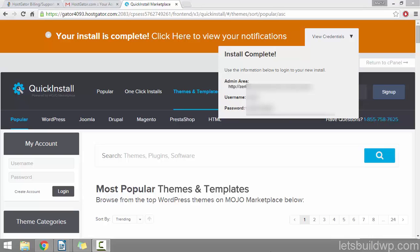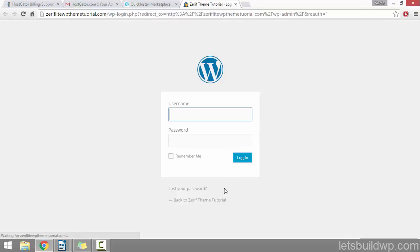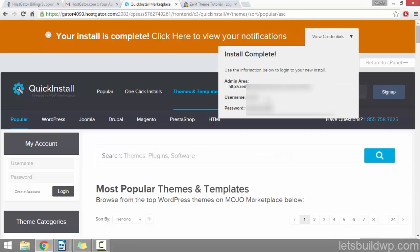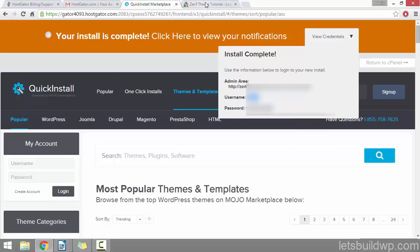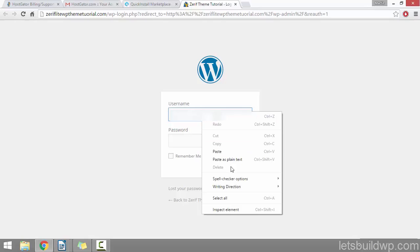Okay, so that's me now back. I've only left it about 15 minutes, but I've already checked and everything's ready to go. So once you click on the link under where it says admin area, as long as you've left it long enough, it should open up this WordPress login screen. Then we're just going to copy and paste our username and password from this quick install screen into the WordPress login screen.